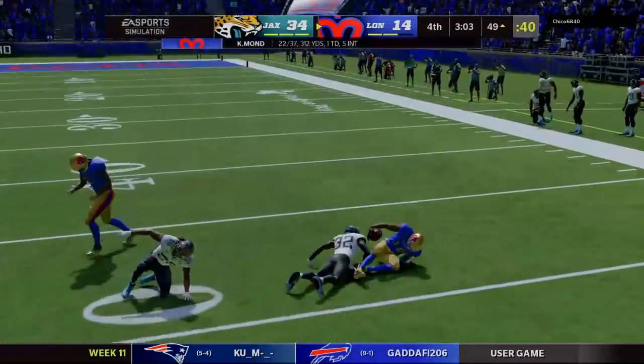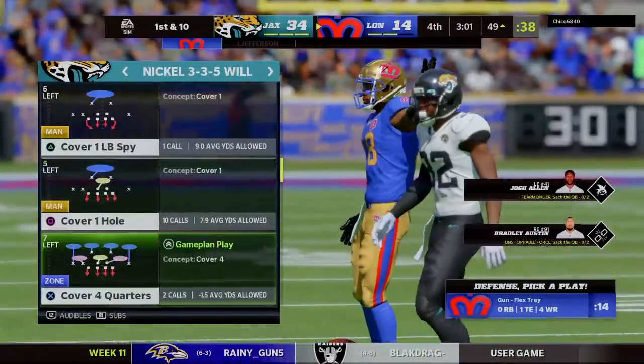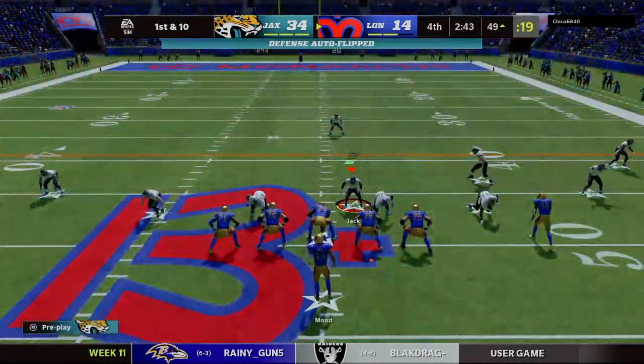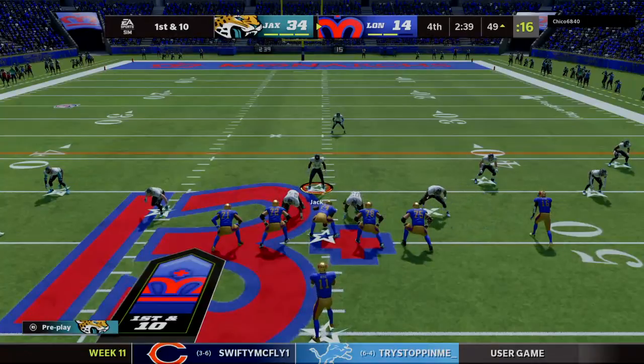That's complete to his running back, Jefferson. And he'll be taken down, but not before he works it past the 50. So signs of life in what's been a dormant offense in this second half. Here's 1st and 10.